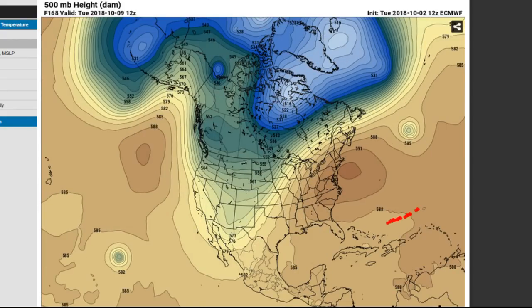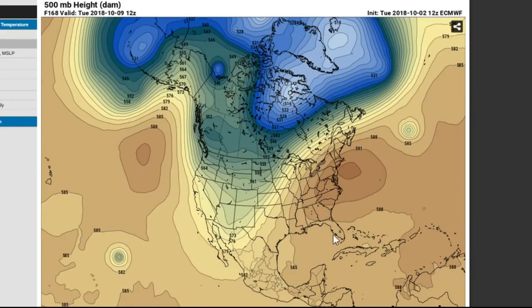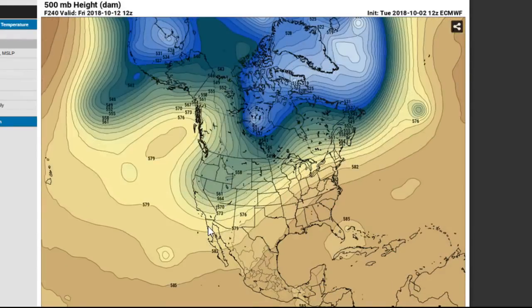I can see a little bit of troughiness out across the Bahamas and southern Florida, but no well-developed system like, for example, that hurricane that we've got out there right now. So that has a reflection in the upper levels, but what I'm saying is nothing is showing up down in this area over the next 1 to 2 weeks. So we'll just have to see about that. Definitely showing that troughiness across the Rockies and western U.S. So we're going to be seeing kind of an active week coming up next week.